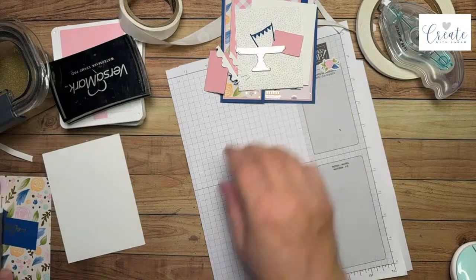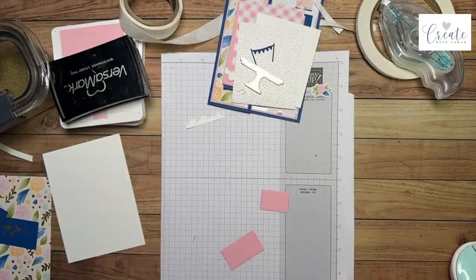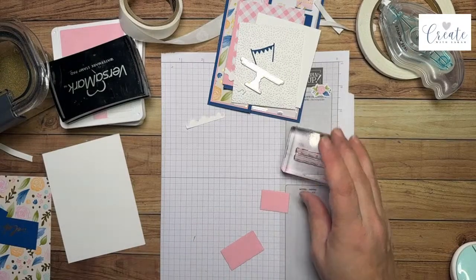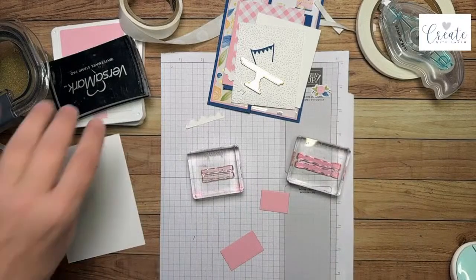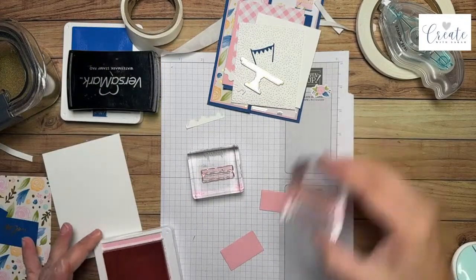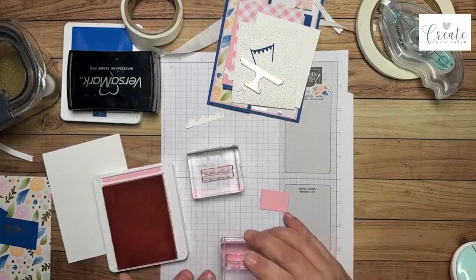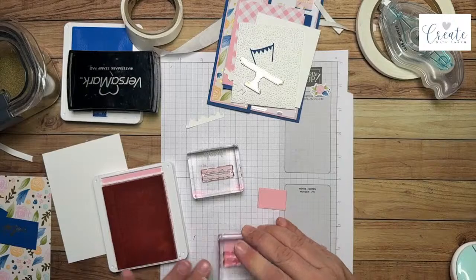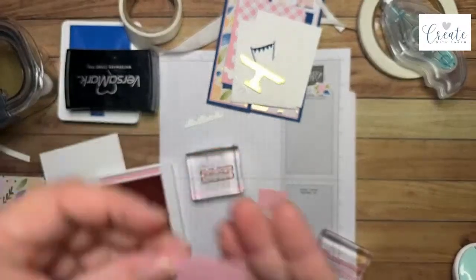All right. Let's see. We're going to take the stamps, and we have some stamps that kind of look like the layers. And I am going to put that a little bit more towards the bottom of the cake because the frosting will be towards the top. And I am going to use Pretty in Pink ink, but I'm going to stamp off once. I just want it very light. Okay, you probably can't even barely see that.